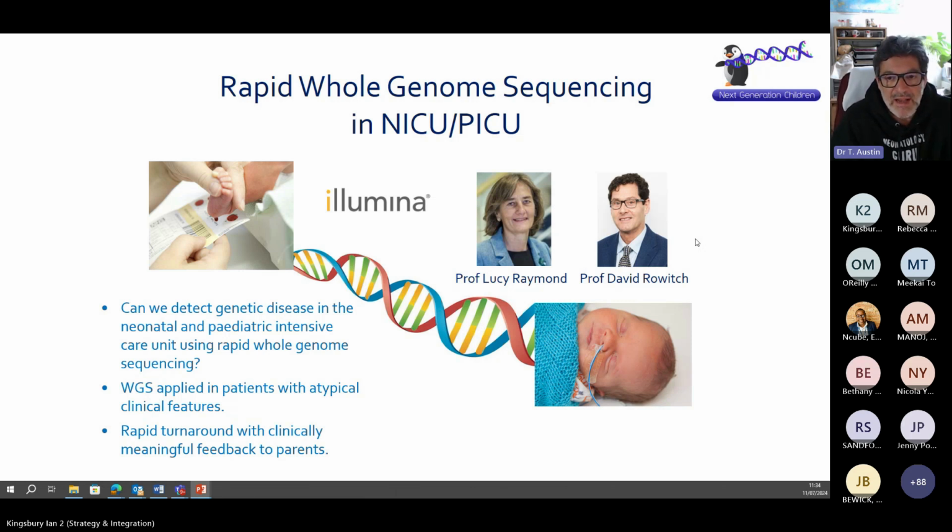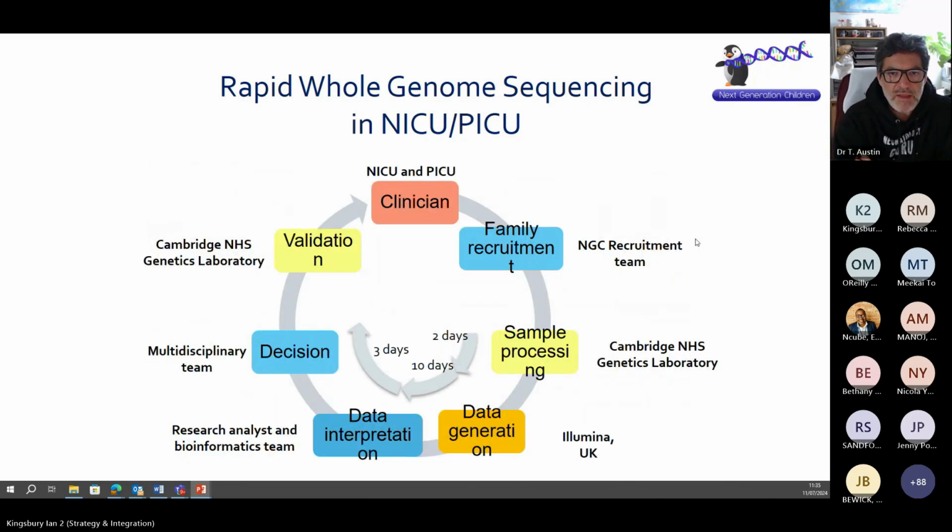I'm a neonatologist, and my bread and butter work is looking after preterm infants or infants with various surgical problems or acquired brain injury. But there are a significant number of children who have atypical clinical features, and the question is what is the role of whole genome sequencing in that? And can you get a rapid turnaround which would give clinically useful information both to clinicians and to parents?